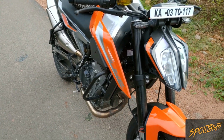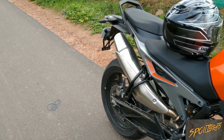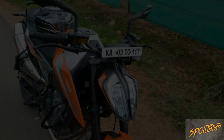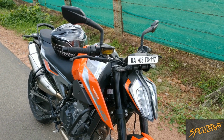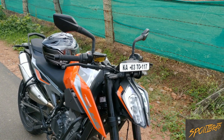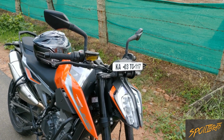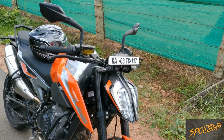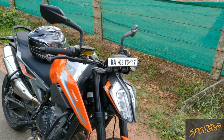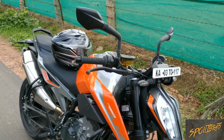Coming to the suspension, I would say it's pretty good, definitely on the stiffer side, which helps in keeping the bike stable. But if you're looking for comfort, the back is pretty hard, and you feel the cuts and ruts on the road. I didn't get any hint of suppleness to the ride personally, so you have to buy this bike keeping in mind its sporty nature, and that's what you would experience when you ride it.